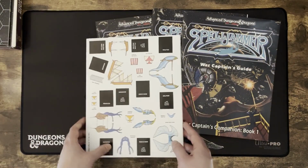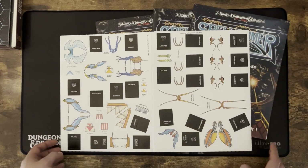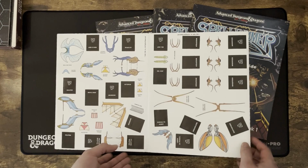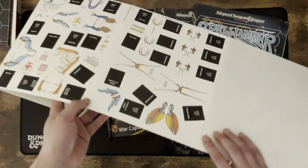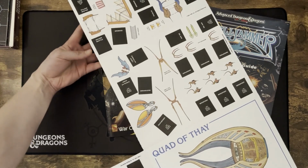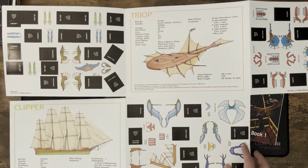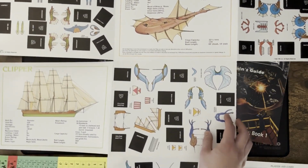And we have the cards here. I've only ever seen the contents of this box set through pictures online and also on eBay, so I didn't actually realize all of the cards are attached. I will open it up and show you guys. Yeah, it's difficult to fit all of this on camera, but this gives you the idea.